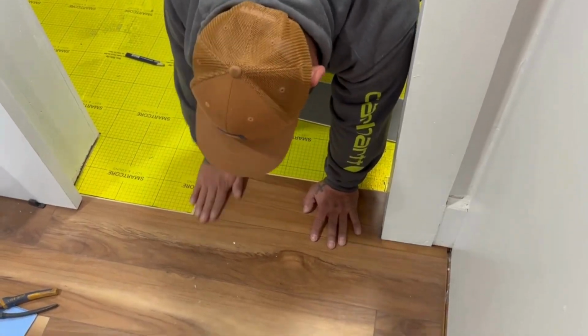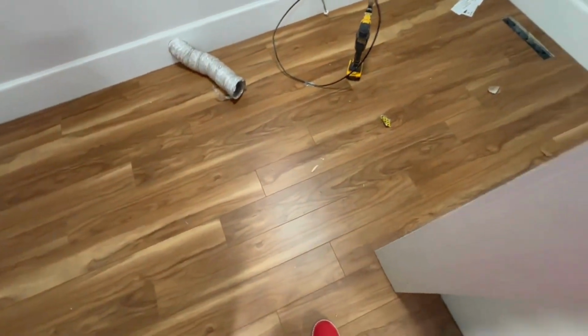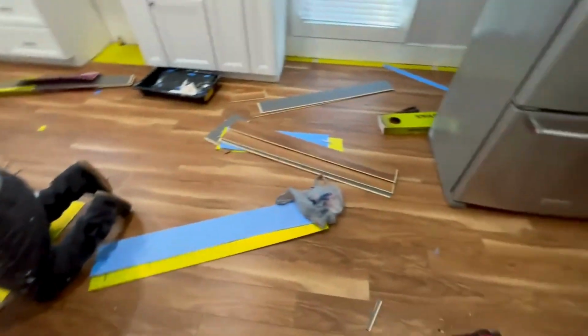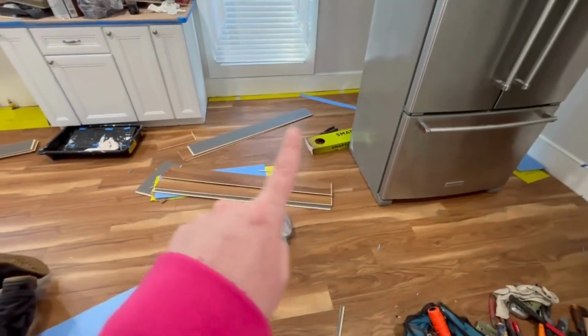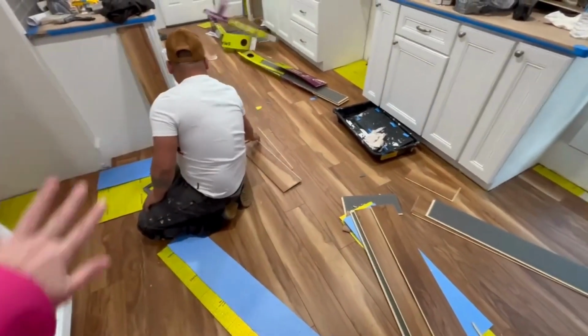That one slid right in without you having to bang it. Mm-hmm. The laundry room flooring is complete. Let's see. Last time you saw Jesus was working over there. He's still got a little bit of cuts over there to do. They've both been running this way.